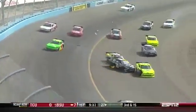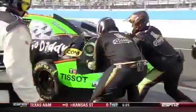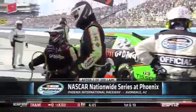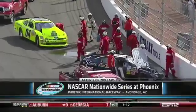And Brian Scott has been coming off a series of very good runs lately, including a career-tying best 3rd at Chicago and a 5th back at Charlotte. There's the work going on in Danica's pit as they're trying to straighten out that crumpled left rear fender. Stay with us.